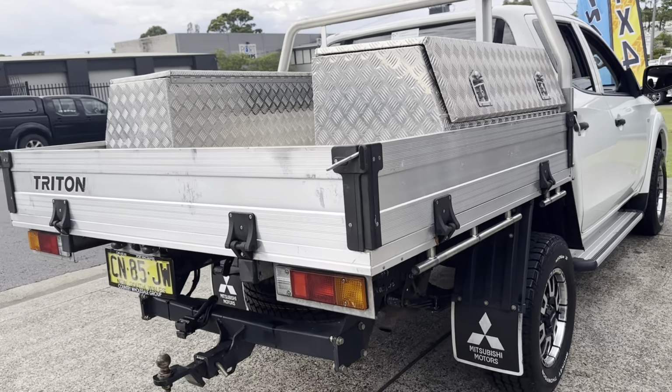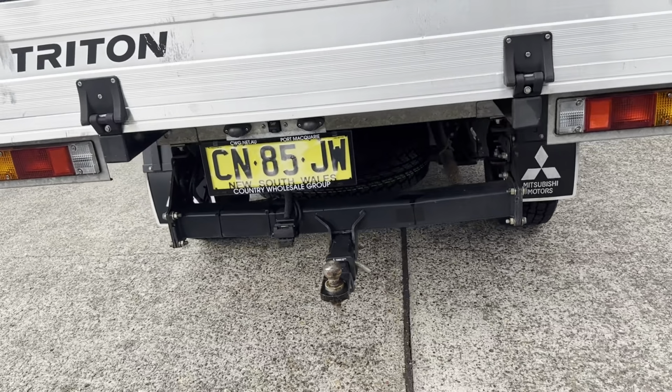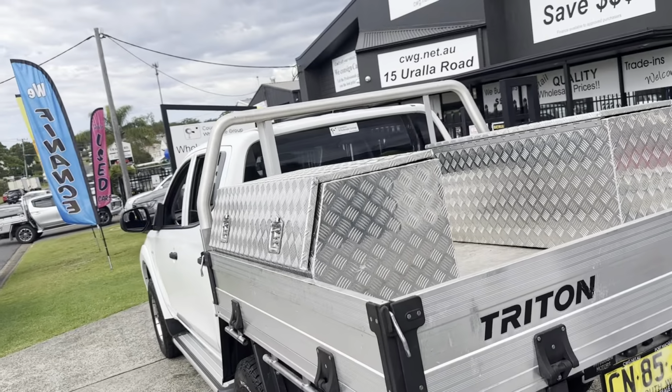It's got toolboxes, a great looking alloy tray. It's got the tow pack and is ready to go.